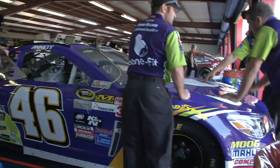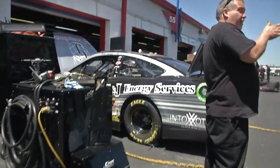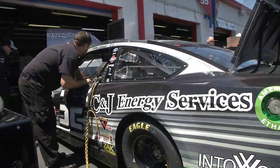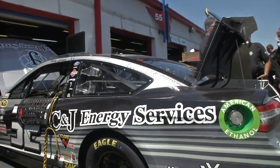Michael Annette, the number 46. I'm getting pointed to something. I don't know what. Oh, but Bobby Labonte. Bobby Labonte back here in the Cup Series in the number 32 machine. NASCAR.com analyst as well.